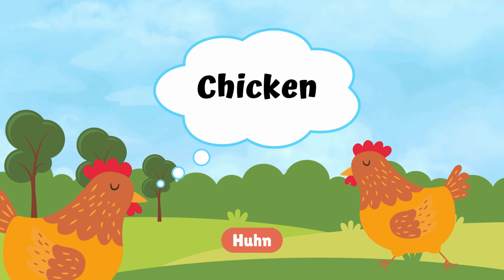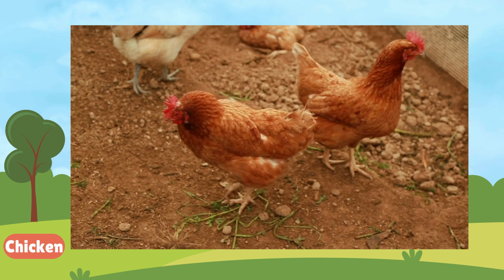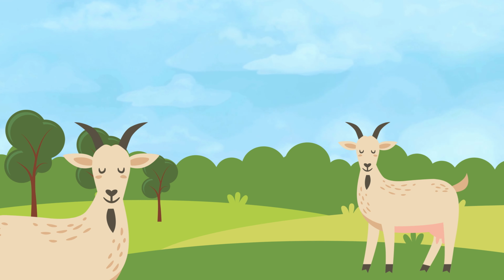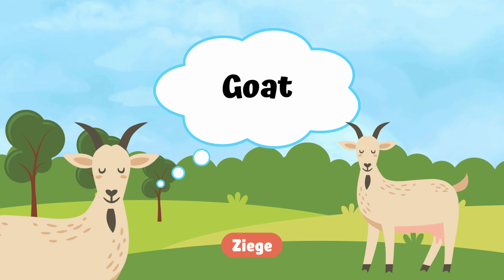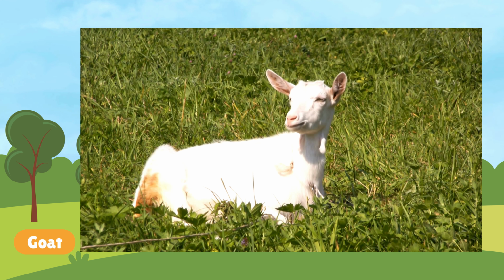Chicken. Look at these beautiful chickens. Chickens are so special because they lay eggs. Do you like eggs? Goat. This is a goat. The goat is basking in the sun.